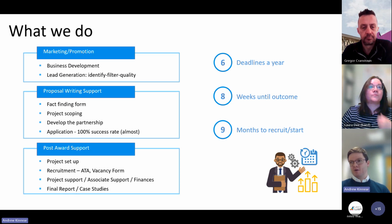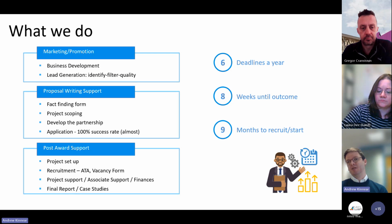Once we've got to the point where we feel that it is a viable project, we offer quite close support, or I should say very close support, in the project writing phase. So there's a number of steps that we need to go through. There's a fact-finding form that would go to the KTP advisors. That's effectively an expression of interest with Innovate UK, saying this is the project we'd like to do.